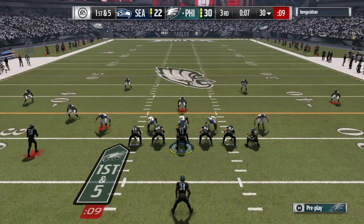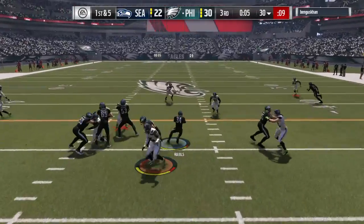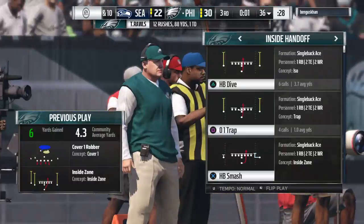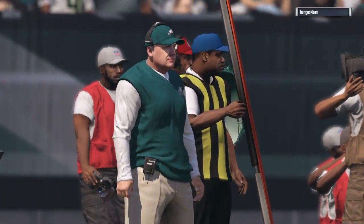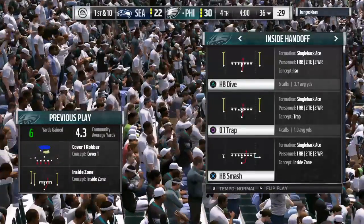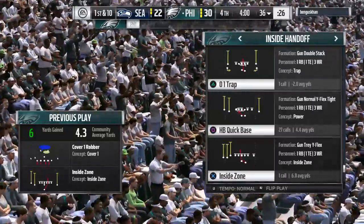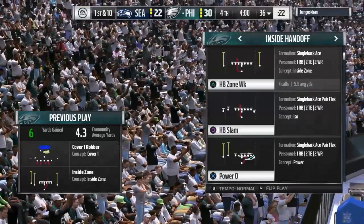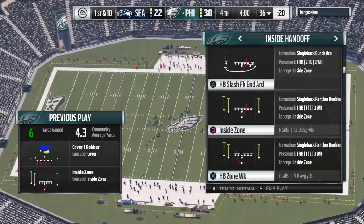Following the penalty, it's Rawls. It'll go as a gain of 6 that time, and it moves the chains as well. Now that's the way. And welcome back. We are in the city of brotherly love, Philadelphia. It's the Eagles in possession of the football and leading this one as we get ready to start the final quarter.